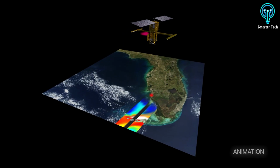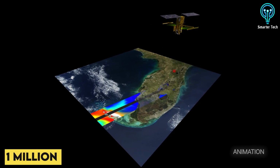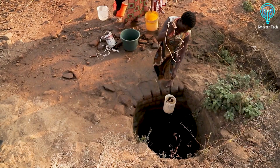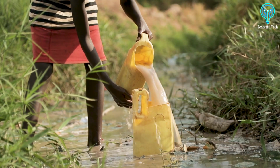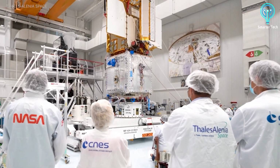SWOT is also capable of observing the entire length of nearly all rivers wider than 330 feet, as well as more than 1 million lakes and reservoirs larger than a few New York City blocks. Taking inventory of Earth's water resources on a regular basis during the SWOT mission's 3-year mission will allow researchers to better trace fluctuations in the planet's rivers and lakes during seasonal changes and major weather events.